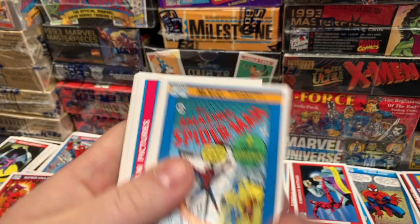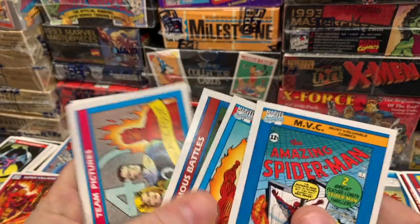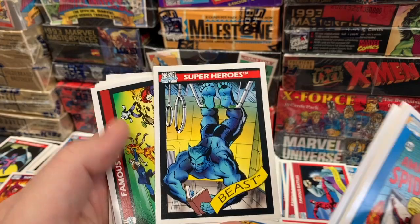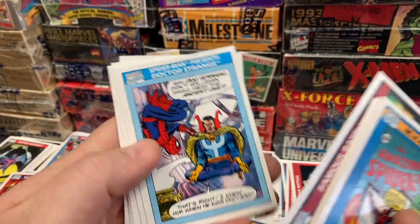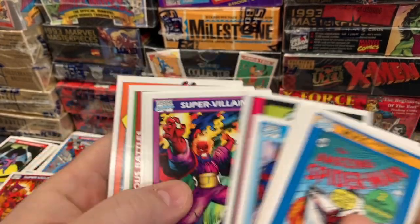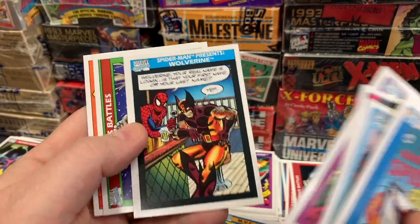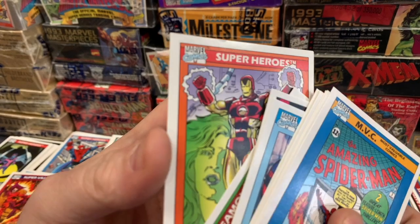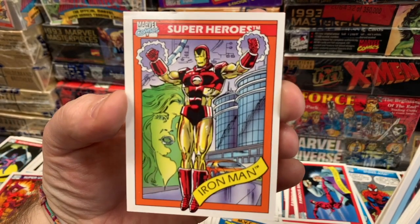Oh, and this is the last pack. All right, so we've got our final pack of cards. Again, what's fun about just opening these is it's not like, oh, we have to find this card. They're all awesome. Every one of these cards being the first set with custom artwork in Marvel cards is just sweet. Hey, we end it with an Iron Man.